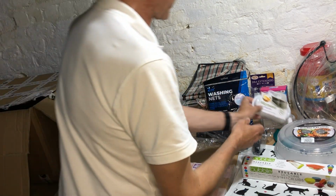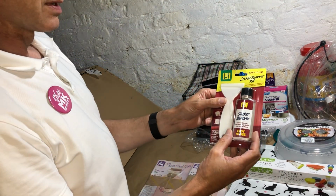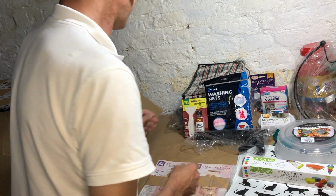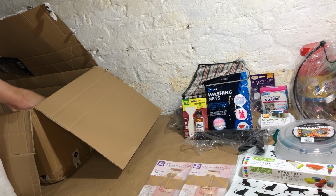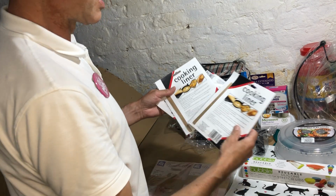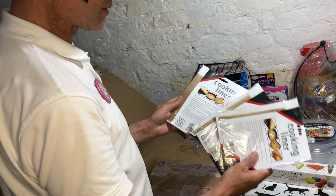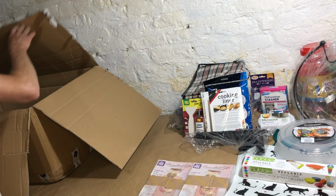We've got the second egg microwave poacher. We've got some sticky stuff remover. So if you're taking a label off a box or a cupboard or something, and it leaves that sticky mess behind, you can clean it away with the sticky stuff remover. So we've got cooking liners. So just stopping your baking tray getting dirty. Reusable cooking liners.